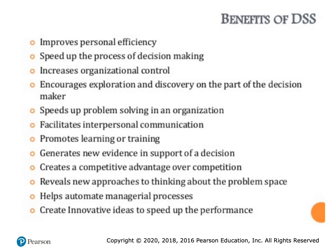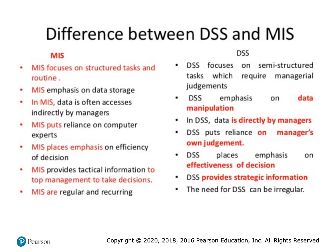It reveals new approaches to thinking about the problem space and helps automate managerial processes. It also creates innovative ideas to speed up the performance. This slide compares the Management Information System, MIS, and Decision Support System, DSS.